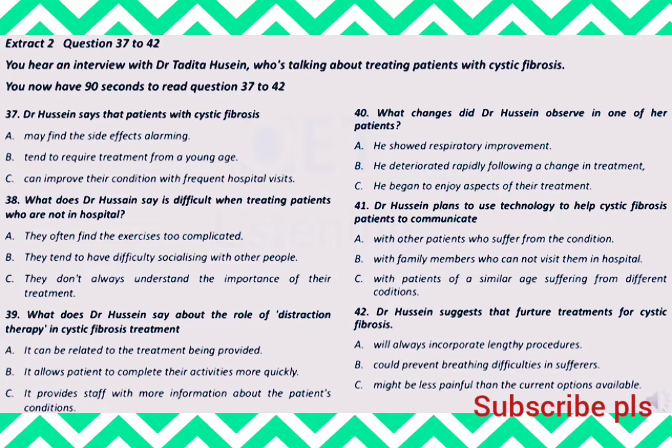How about young patients who aren't currently hospitalized? What can be challenging about their treatment? Well, patients can be required to take around 30 pills a day to keep cystic fibrosis under control. So it's understandable that teenagers and young people who just want to be free and independent might resent this ordeal if they think they can get away with it.